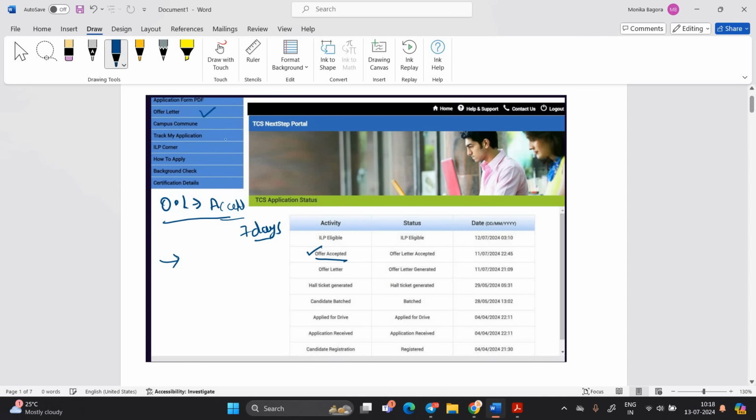Campus community is related to TCS updates, and Xplore and other communities. So that is for the TCS update.